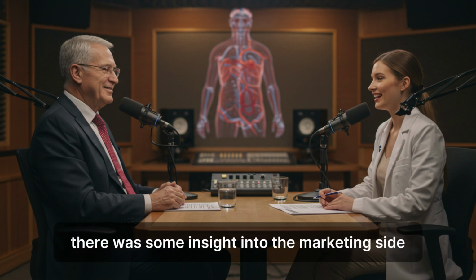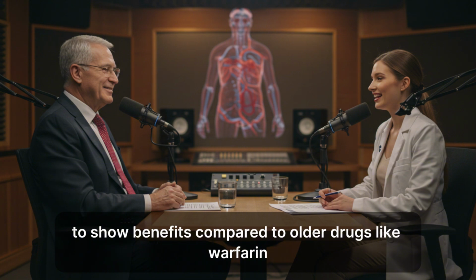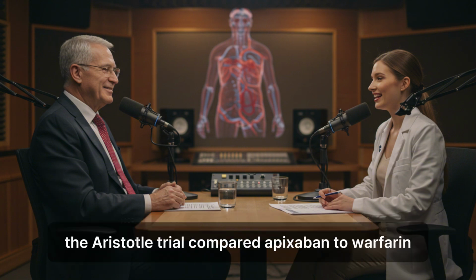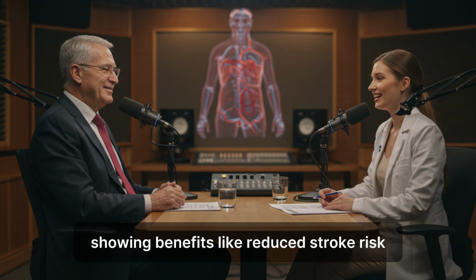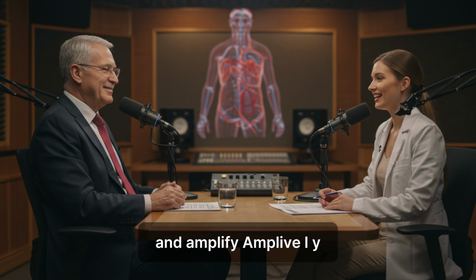And finally, there was some insight into the marketing side, focusing on trials like ARISTOTLE and AMPLIFY to show benefits compared to older drugs like warfarin. Exactly. The ARISTOTLE trial compared Apixaban to warfarin for stroke prevention in AFib, showing benefits like reduced stroke risk, less major bleeding, and lower mortality. And AMPLIFY.